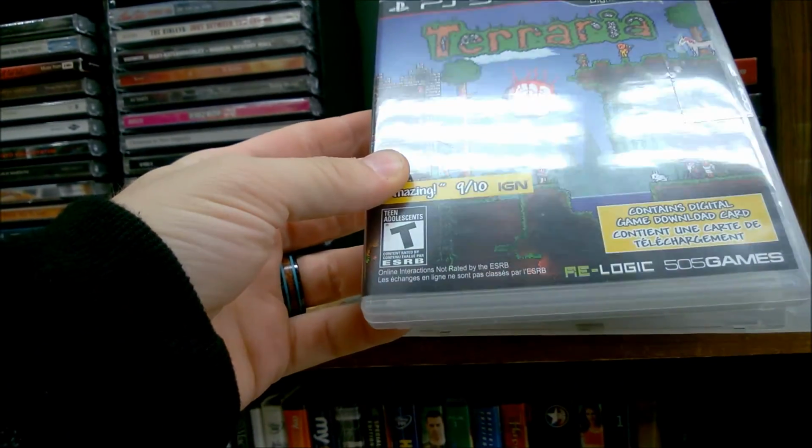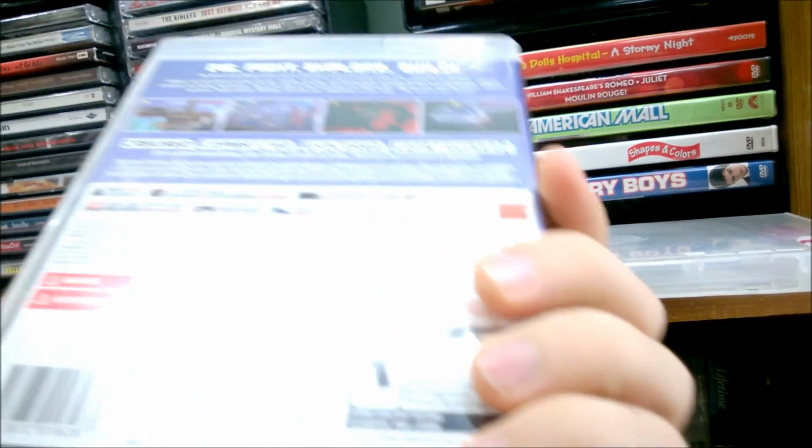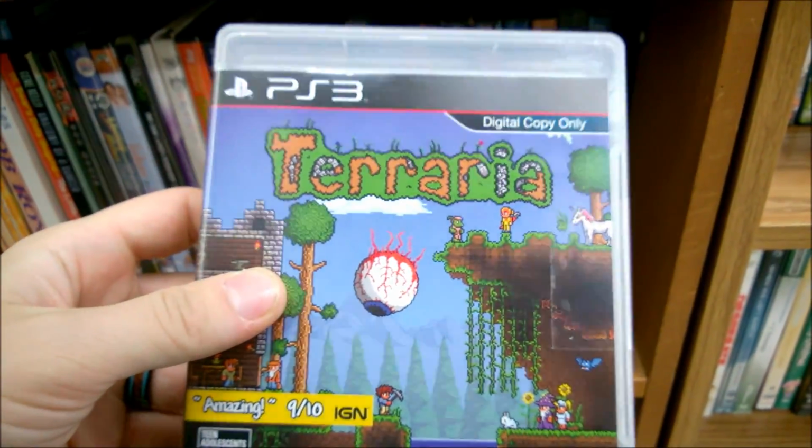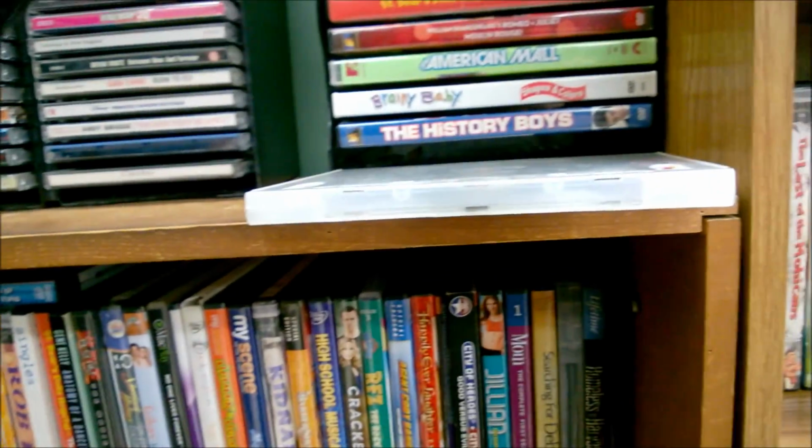I don't understand. There's a disc inside. What's the purpose of the disc if this is download only? I'm just gonna put this back and walk away. I have no idea what this is about.